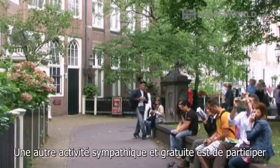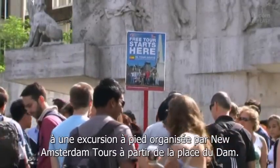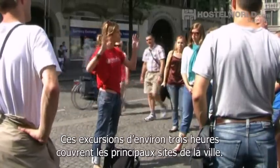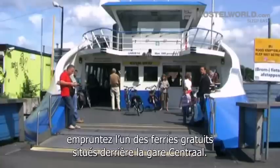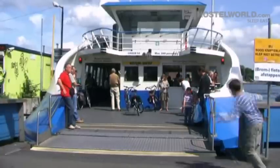Another cool thing to do that won't cost a cent is go on a free walking tour operated by New Amsterdam Tours from Dam Square. They last around 3 hours and take in the city's main sights. And if you want to see Amsterdam from the water without having to spend any money, take a trip on one of the free ferries from behind Central Station.